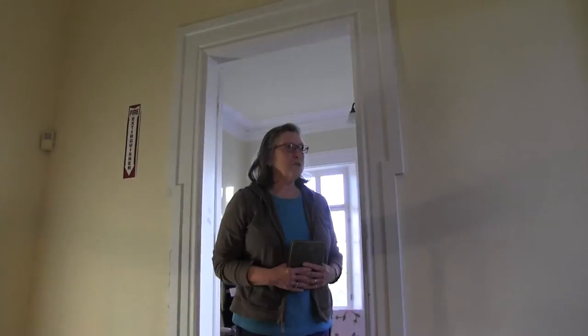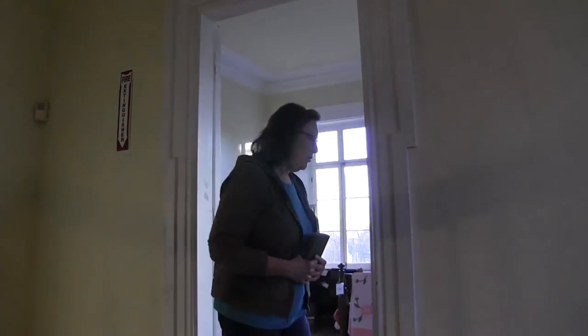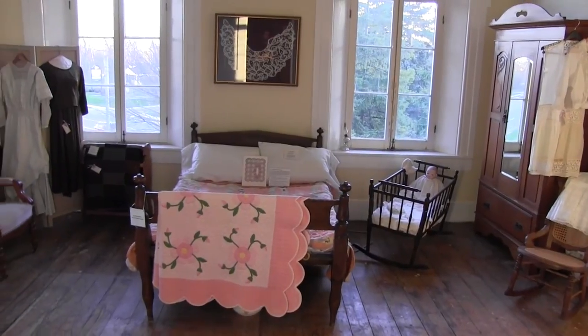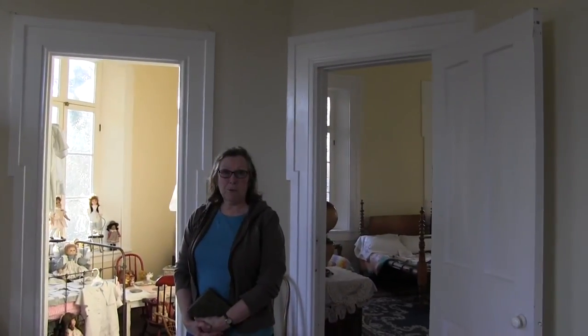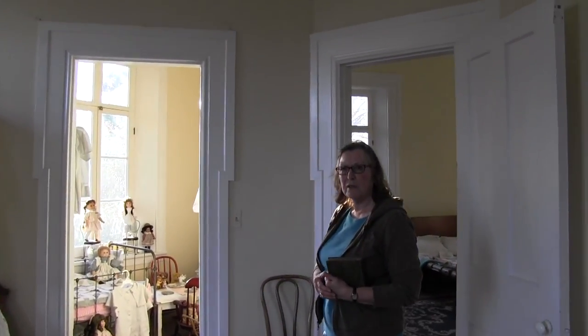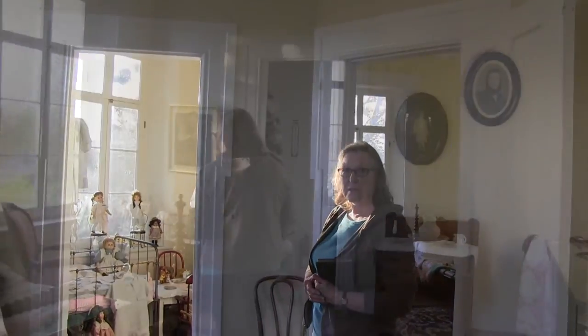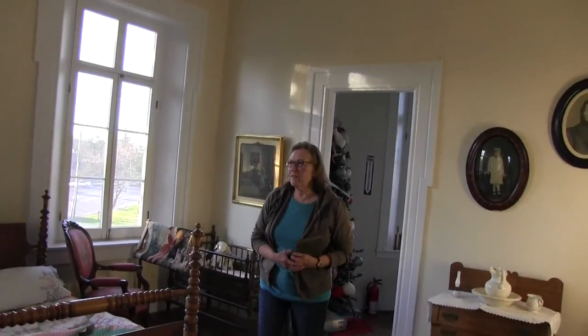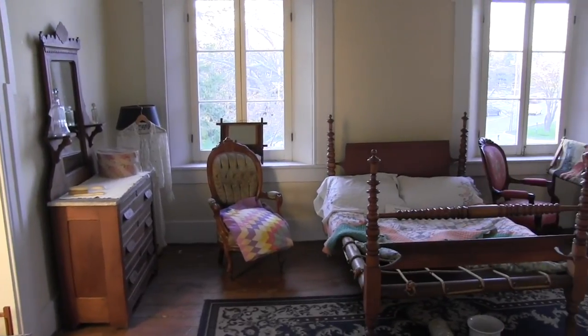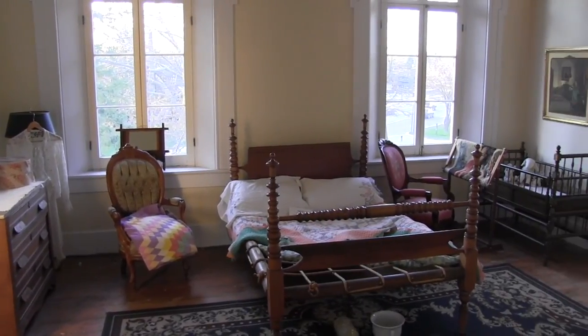As you walk through the house, you'll find that there are no hallways, and you go from room to room. This probably would have been a bedroom, probably mom and dad's bedroom. And you see we have small rooms, which probably would have been for smaller children. They did have 8 children in the house. Because of the number of children that they had in the house, they would have doubled up. The children would have been staying with other children. You might have had 2 or 3 beds in this one room for the children.